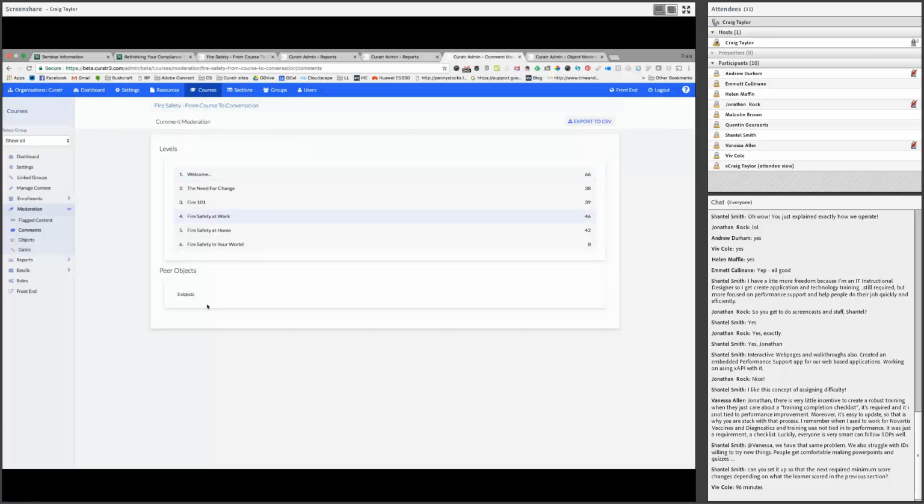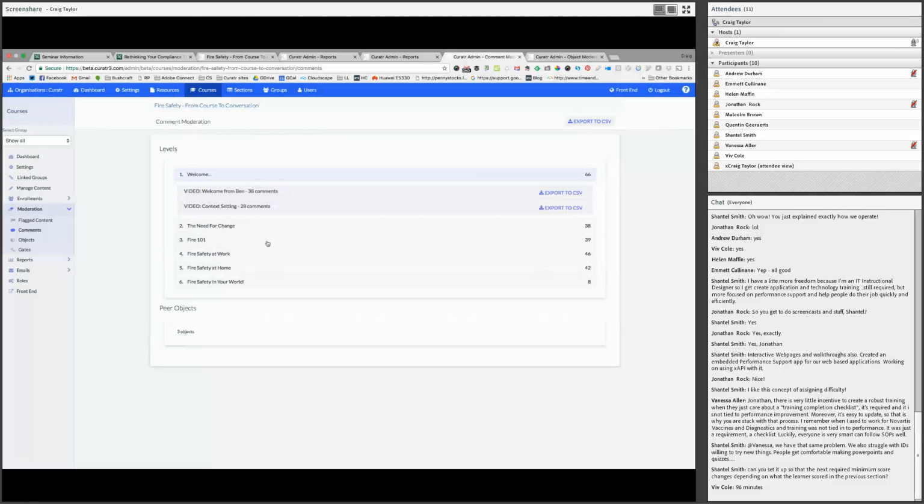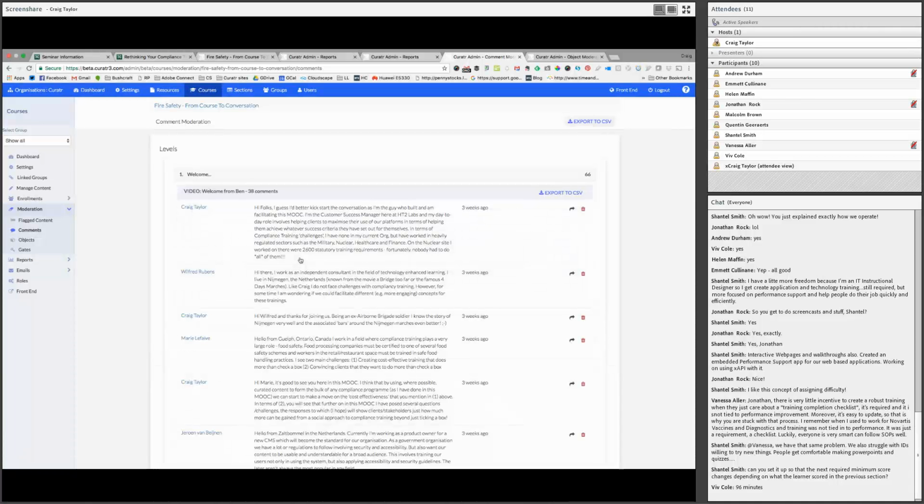That's a comment. We can see here on this screen that all 6 levels are displayed, 1, 2, 3, 4, 5, 6, and the names of the levels. And if I expand each one, I can see the objects that were in that level that had a question posed. I can see the number of comments that were made, 38 comments in response to the welcome video from Ben. If I expand that even further, we're at the vagaries of my internet. Thank you. We can now see specifically what did Craig say in relation to that question, or Wilfred, or Marie, or Jerome. So we can start to not just drill into, has Craig finished level 1? Yes. What did Craig do to finish level 1? What did he say? How did he respond? What questions did he ask? What was his behaviour like to pass level 1?